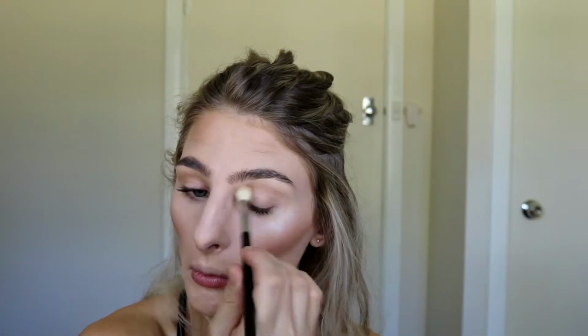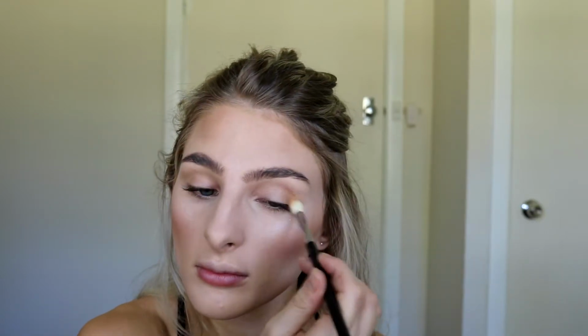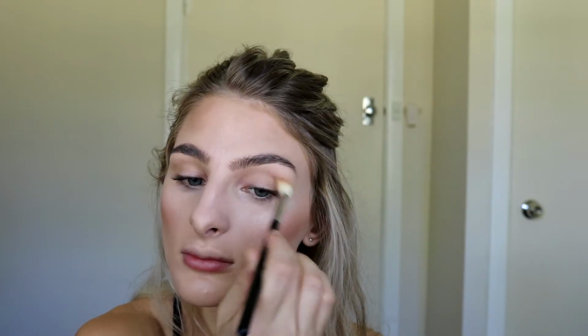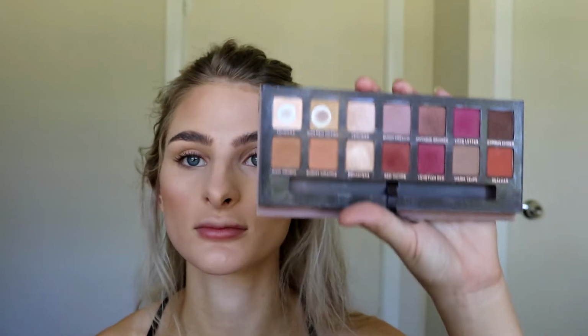Like I said, guys, this is an everyday tutorial. So on an everyday basis, I don't have the time for full glam. I don't need everything to be perfect. I just want to look put together. So that's what's great about this look. You don't have to be too precise. So I'm just picking the color up on that brush, being pretty messy with the way that I'm applying it. I'm just starting that transition in the crease with this shade.